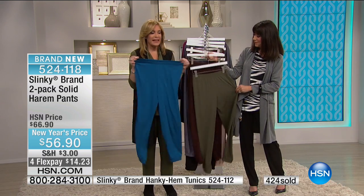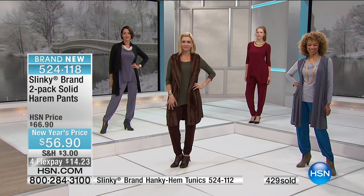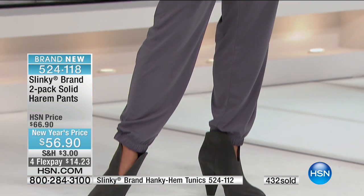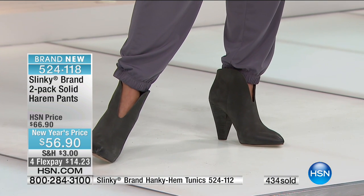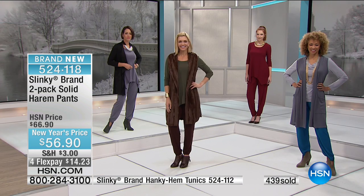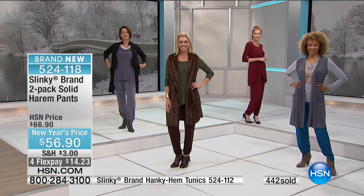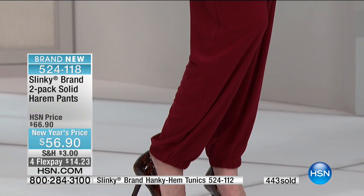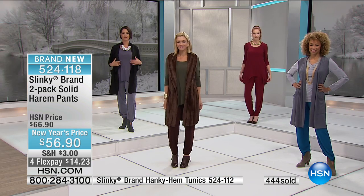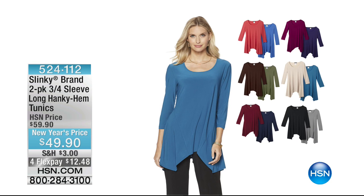When we say harem pants, it's really a narrower harem pant. A lot of people think of harems and they think a lot of fabric. Right, a lot of volume. This tapers in to the ankle. It makes your legs look longer and leaner. It's one of our best-selling pants here at HSN. I'm telling you, you definitely want to grab the matching two-pack of those drama long hanky hem tunics to go back with you're seeing right there. In that beautiful burgundy color.